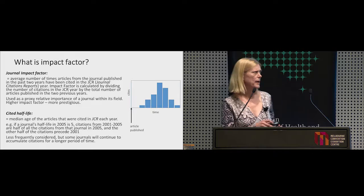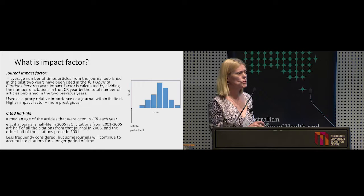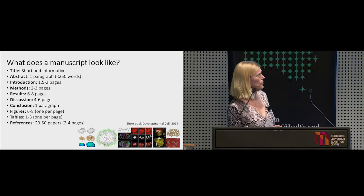So if your article is published here, it'll take some time before anyone reads it and cites it. And then there'll probably be a peak of citations, and then it will become passé, or someone will find something more interesting and people will stop reading that paper or citing that paper. And so every manuscript has a half-life, and some journals have longer half-lives. In other words, the papers that are published in those journals are cited for a longer period of time. It's not always correlated with impact factor, but frequently is.